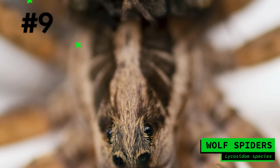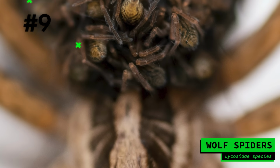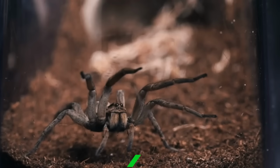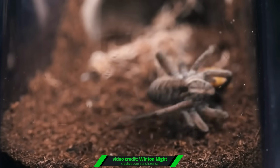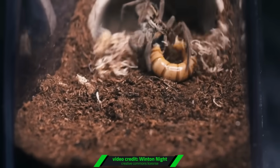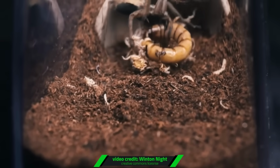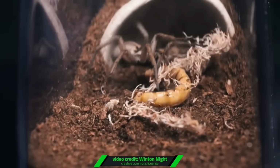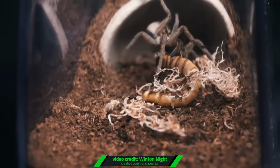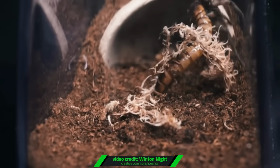The number 9 spider on this list is the wolf spider. These spiders are named for chasing and pouncing on their prey much like a wolf. There are about 125 wolf spider species in North America, while in Europe there are about 50 different species, with some that live north of the Arctic Circle. Most are small to medium sized, with the largest being around 2 inches long. Most wolf spiders are dark brown, and their hairy bodies are long and broad, with stout, long legs.